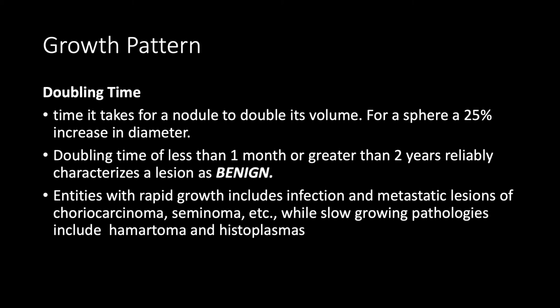Next is growth pattern. Pulmonary malignancies grow at a relatively predictable rate. The growth rate of a solitary pulmonary nodule is usually expressed as the doubling time. Doubling time is defined as the time it takes for a nodule to double its volume. For a spherical lesion, this corresponds to a 25% increase in its diameter. Although some benign lesions may exhibit a growth rate similar to that of malignant lesions, the absence of growth or an extraordinarily slow or rapid rate of growth of a solid nodule is reliable evidence that a solitary pulmonary nodule is benign.